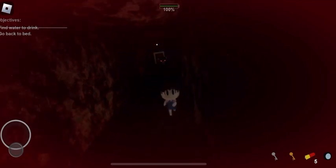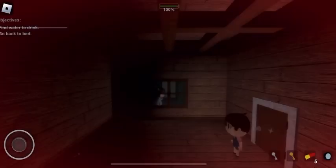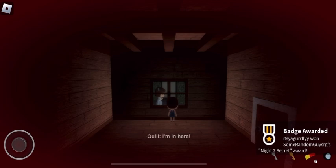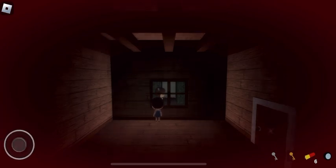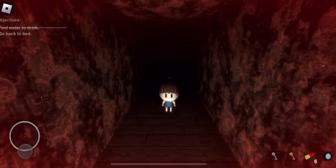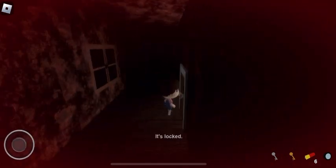Which door is it? It's locked. Oh my gosh. How did that happen? Sis, I'm in here. Why can't she hear me? What do I do? Go back to bed, but how? Why am I still here?